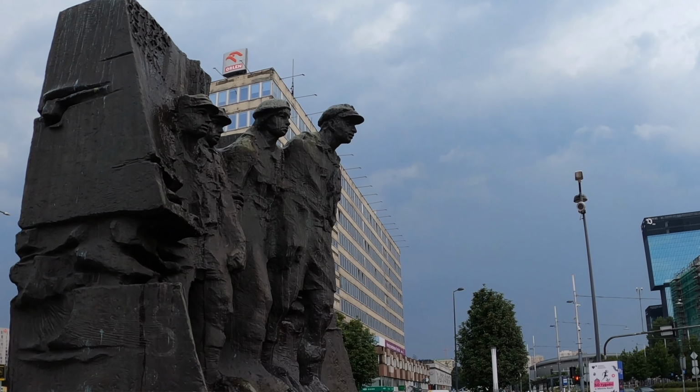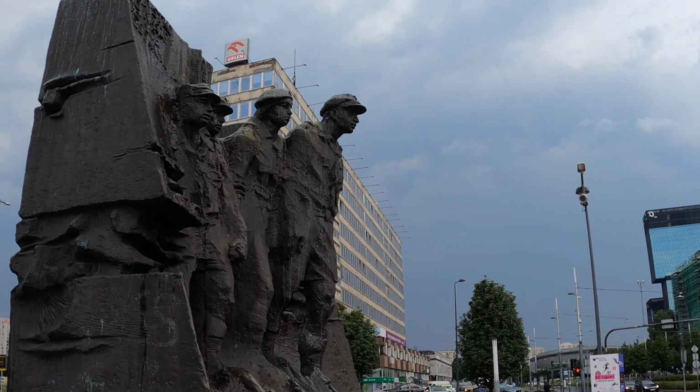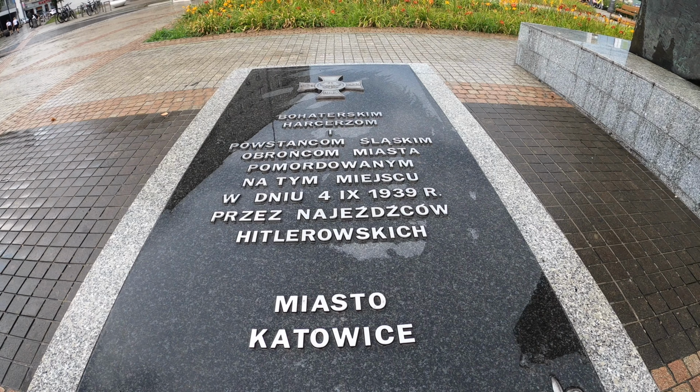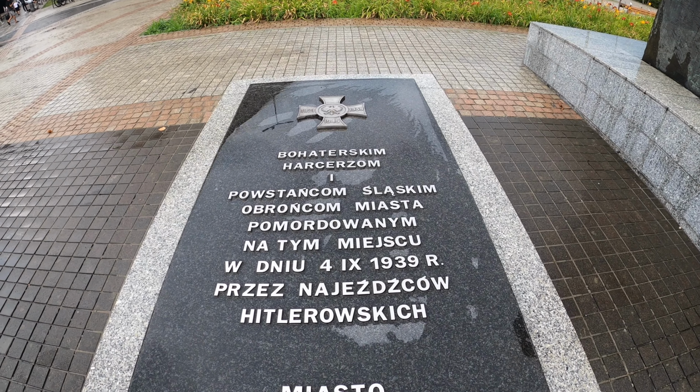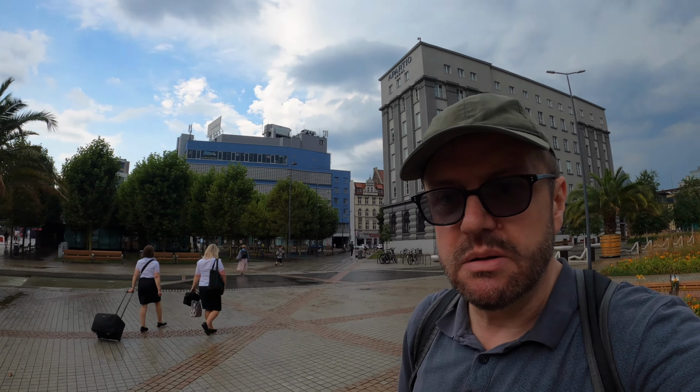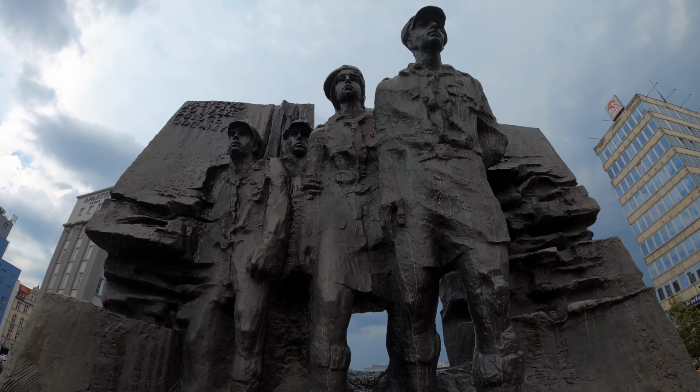So the Germans invaded Poland in the Second World War, and a lot of the troops that were based around here went over to Krakow to defend that city, but there were a few left here, including these scouts, like 14-year-old boys, and they shot a few Germans. So the Germans rounded them all up, shot them, even though they were like young kids.